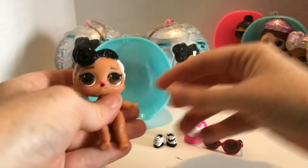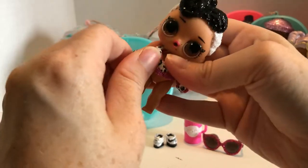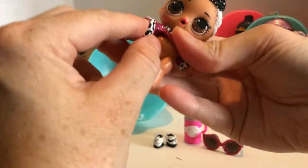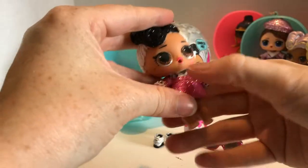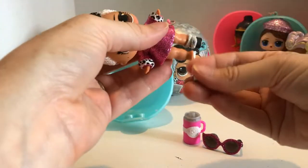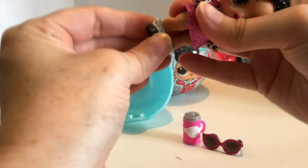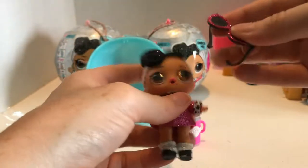Put on her cute clothes. When I see her, this one always reminds me of Cruella de Vil from 101 Dalmatians, just because of the Dalmatian print around her collar and her sleeves. And then the white hair with the black, of course. So she just reminds me of Cruella de Vil. All right, let's put on her shoes. Get your toes in there. Come on. There we go. All right, and then she has her glasses that we can put on her.